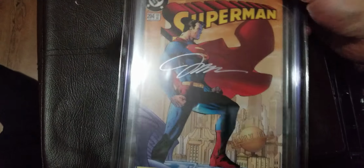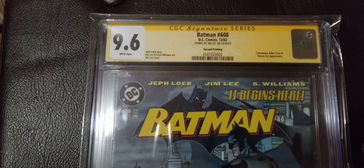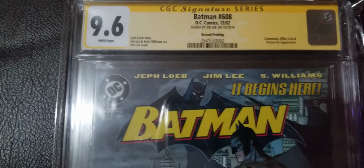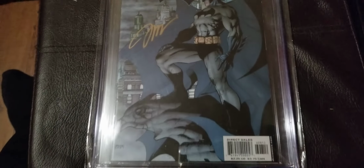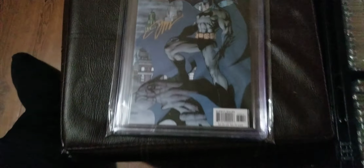And you can't have this book without having its matching counterpart here. Bam. We have here Batman 608 second printing right here. And this one came out 9.4, but I'll take that. This book is expensive in the 9.6 and the 9.8. Signed by Jim Lee right there, the GOAT. And yeah, so that's the end of my DC books.